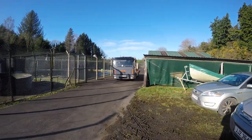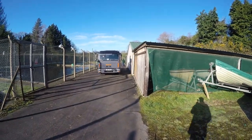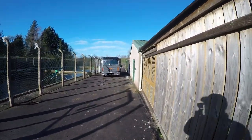We have the breakdown truck this year again with two tanks in the back, and they'll be going to Sagan, and then we've got the tractor and trailer and a 4x4 and a trailer going to Larry's.